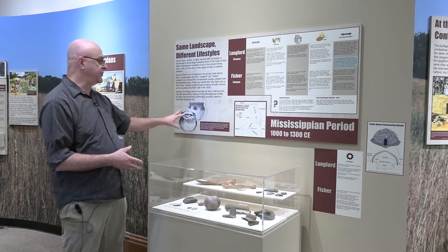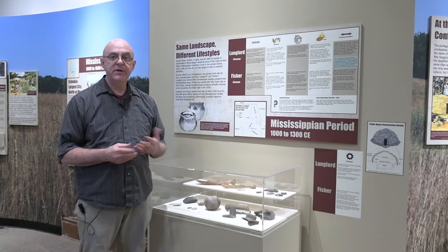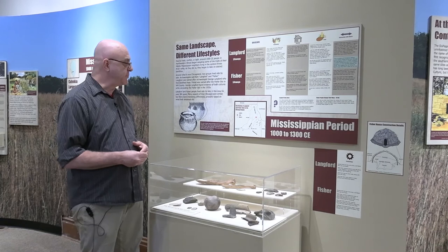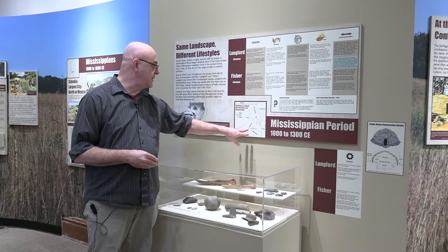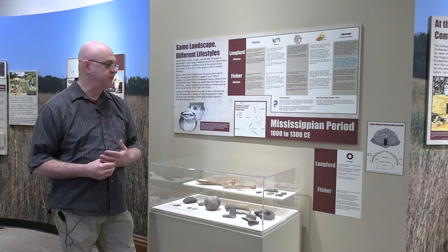Langford people are farming along the Fox, the Des Plaines, the northern DuPage River down along the Illinois, and they're typically farming on terraces above the river valley, where the Fisher people, living along the Calumet, Kankakee rivers, more in what we call the southern lake plain area of Cook County, are farming on the floodplain, using different kinds of tools and different kinds of cultivation techniques.